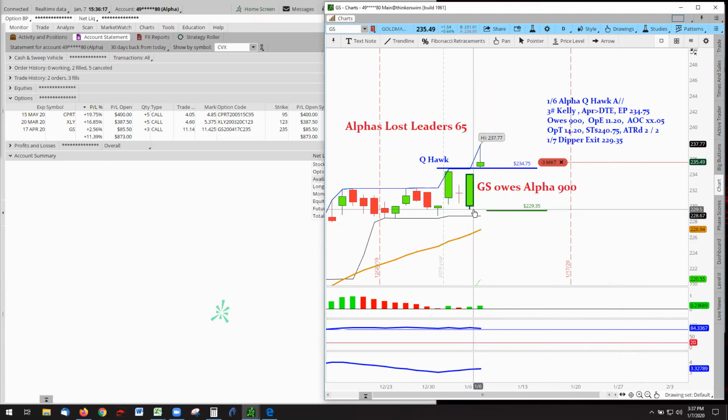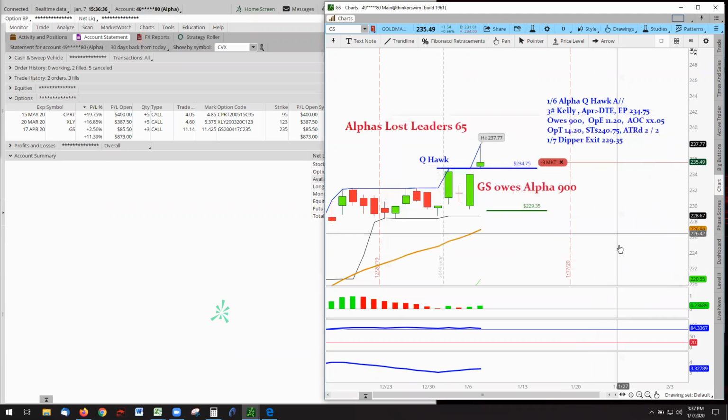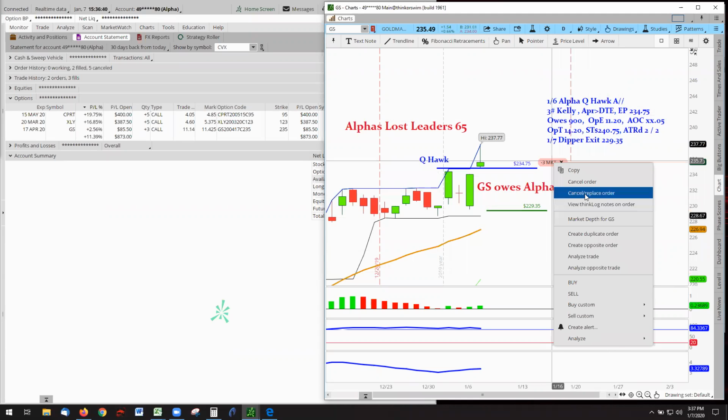So we have a dipper low here, and that's coming in at 229.35. Yep, so I've already changed it to 229.35. Look at that. I failed to do an order ticket again in the rush of trying to get this video going. So let's go ahead and copy that text. Sometimes I get really like, oh, I gotta get the video up.